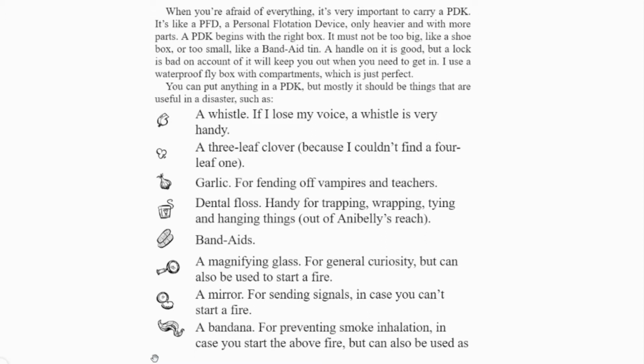A PDK begins with the right box. It must not be too big, like a shoebox, or too small, like a Band-Aid tin. A handle on it is good, but a lock is bad on account of it will keep you out when you need to get in. I used a waterproof fly box with compartments, which is just perfect.